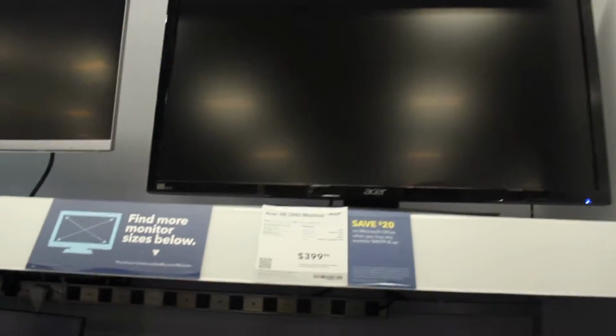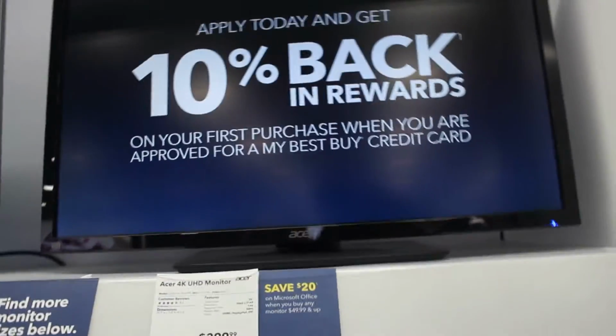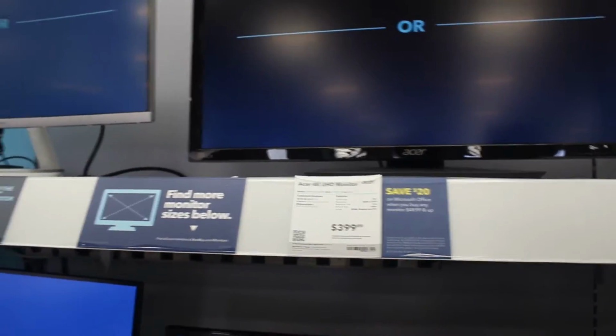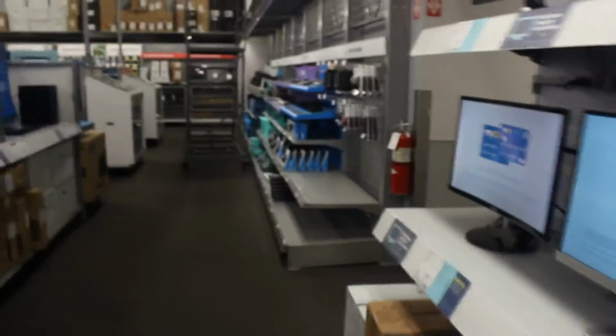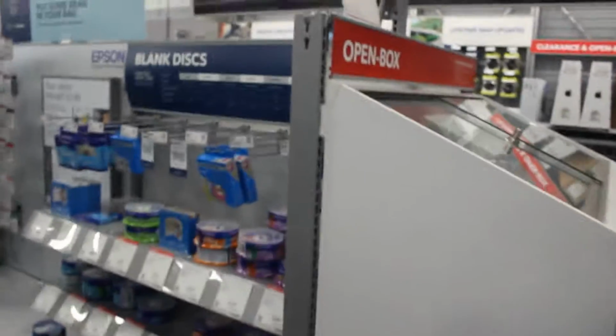Pretty standard. Oh, they got an Acer 4K. That's pretty good. That's pretty good for a 4K. It's got the 1 millisecond response time, 60 hertz. And then you got your ultra wide FreeSync. FreeSync is for AMD graphics cards, 350. That's a pretty okay price. Then they got a curved one. Then you got your actual desktops. They're pretty okay. I don't know. I probably could build a better PC for 600.